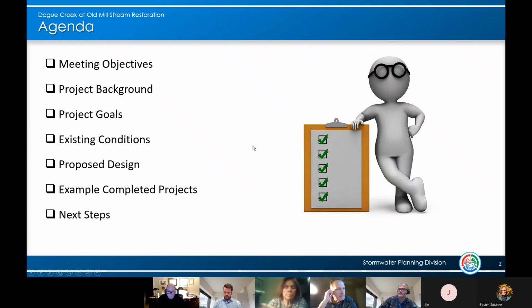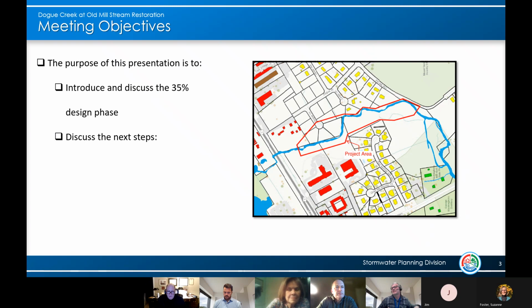It's not really strict. The meeting objective is to introduce and discuss the 35% phase. This project has been taking some time because of all the employee turnover and the challenges with the different projects involved, and also the ARC site across the stream. So it's been delayed, and we're trying to push it forward.